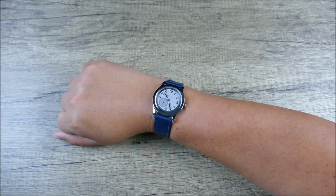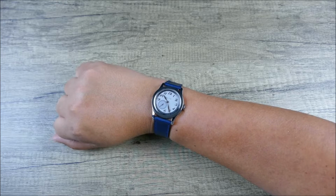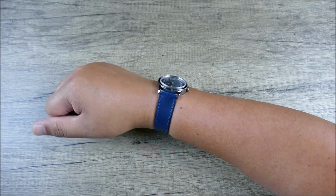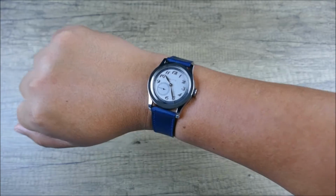I think a lot of that has to do with those 20 millimeter lugs and those relatively wide shoulders. So this really does give me hope that other 36 millimeter watches might fit me well. Let me know what you guys think in the comments. I think it looks great.